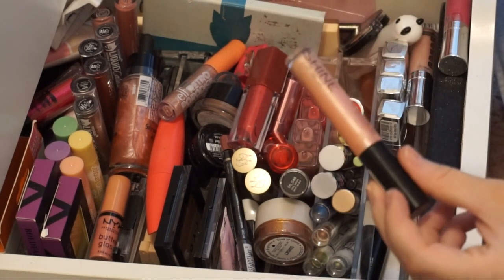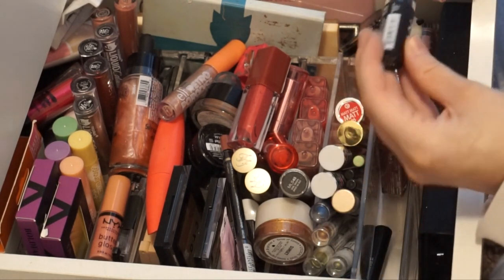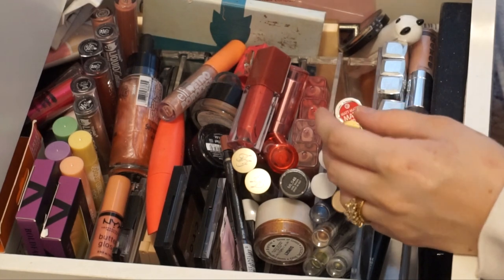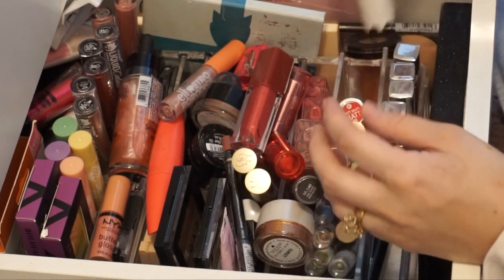I'm gonna get rid of this, even though I do like the color a lot. I'm just gonna get rid of it. Okay. I have this, another matte lipstick from NYX in black. Getting rid of that. Keeping this Buxom in Wesley. Definitely keeping this Buxom in Alexandria. Very cute. Love it. Definitely keeping this.